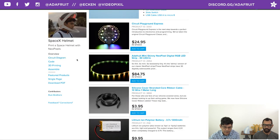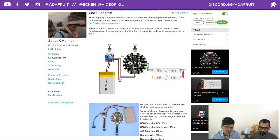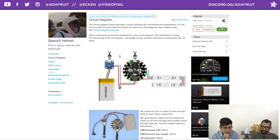We covered everything. Circuit diagram-wise, this is a great way to visually see where all the wire connections are. You can see all the LiPo charger is doing is just cutting power to the JST. Right, there's a switch here that will cut that off. That's what the on-off does. And that plugs in directly into the Circuit Playground's battery port. So there's no funkiness you need to do to the board. It's just the JST that's plugging in. The only funkiness you have to do is to build those little USB extension wires.